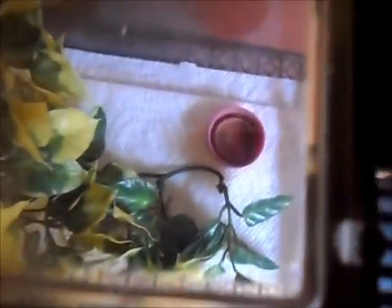And now I've got Stony, first gargoyle gecko I got. He's right there. I don't want to take him out because he's not too fond of it, and it's the middle of the day. But he's in there. He's just got a critter creeper. He's going to be upgraded very shortly. And then he eats crested gecko diet and gargoyle gecko diet. So yeah.